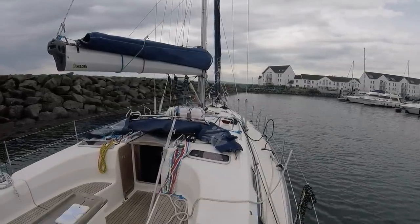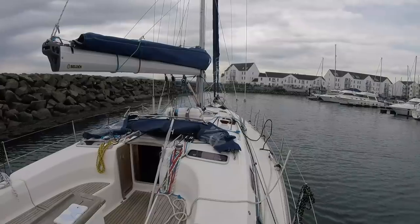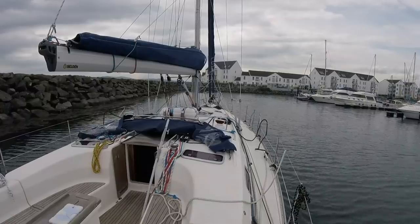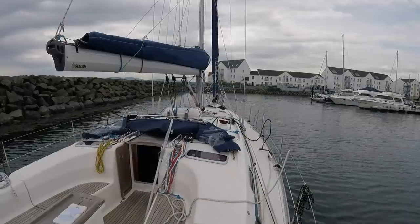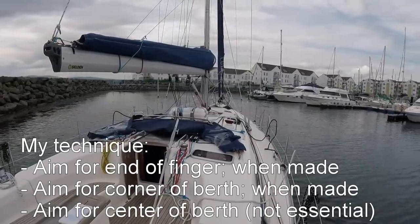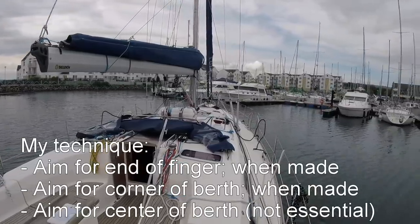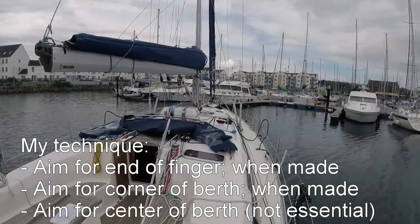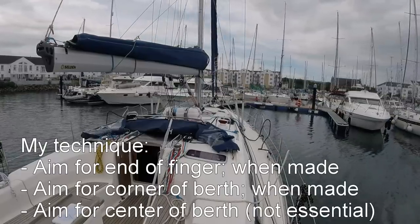Remember, 1, 2, 3, 4, 5, 6, 7, 8, 9, 10. I think it's the far one. Fenders, the way I like them.